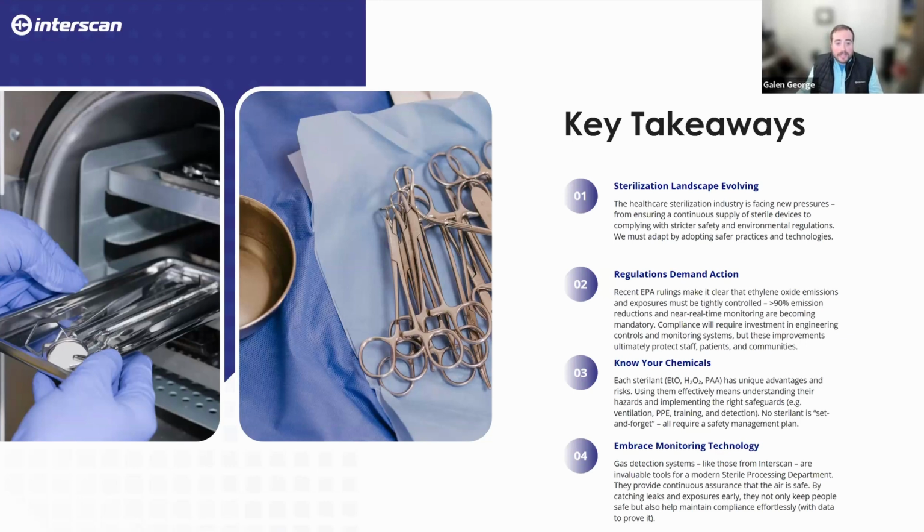If you haven't already, I highly encourage you to evaluate your facility. Are you adequately monitoring for these sterilant gases? If not, it's time to plan for it. It might even be required soon under regulations, but even if it weren't, it's a best practice. Ultimately, our goal is to sterilize instruments without harming anyone in the process. With careful attention to engineering controls, administrative policies, and continuous monitoring, we can achieve that goal. Patients get safe devices, workers go home healthy, and communities breathe easier, literally and figuratively.